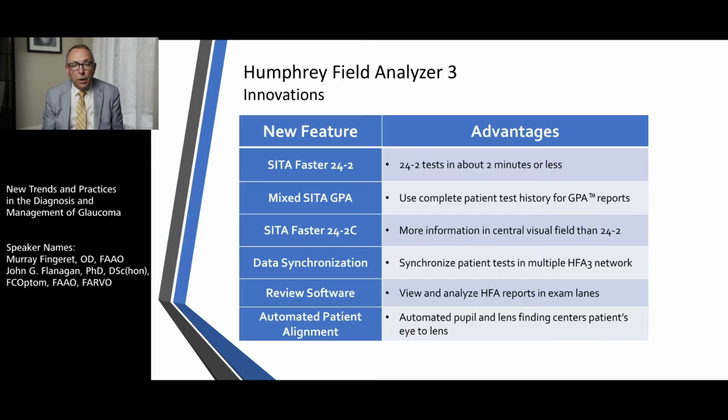In particular, I'm going to talk to you about SITA Faster, specifically SITA Faster 24-2, because it's not available in the 30-2, and also SITA Faster 24-2C. And also the fact that with these new programs, in our guided progression analysis, we can mix all the various different SITA protocols to ensure that we can use our old clinical information along with these new programs, and that's obviously very important.